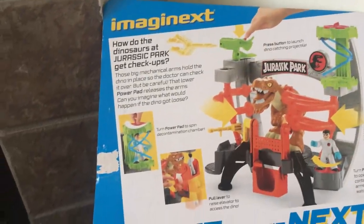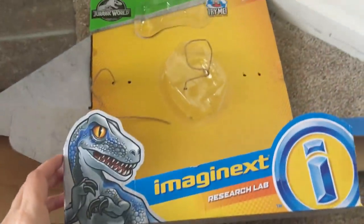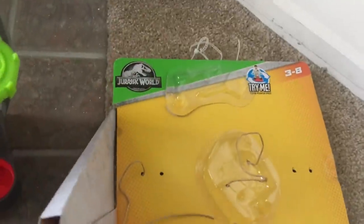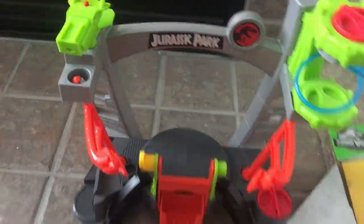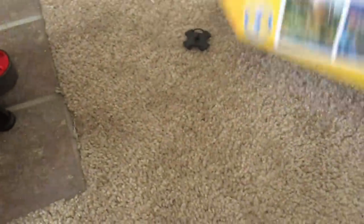Imaginext. You want this? Okay, let me show everyone first. Okay, so it's the Jurassic Park Imaginext Research Lab, which is Jurassic World, but on the stickers it says Jurassic Park. And it's from ages 3 to 8.